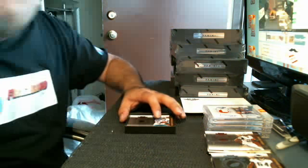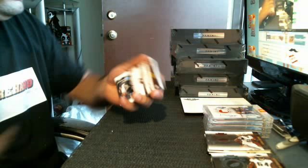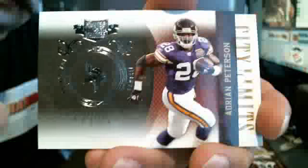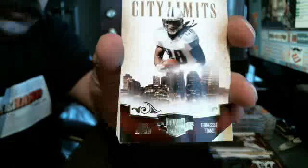Here we go. We got Brandon Marshall when he was a Dolphin, for one year. AP all day, 62 of 100. And City Limits. It's CJ, Chris Johnson, City Limits.